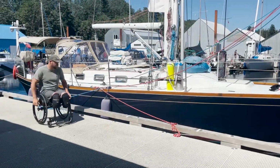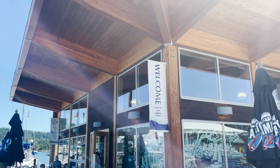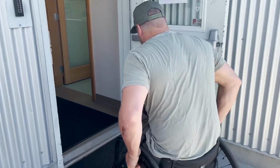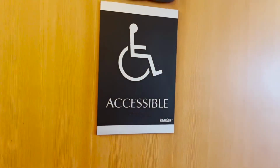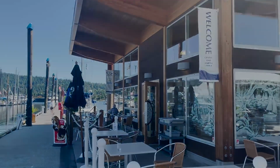Ty was a bit bruised, battered, and ribs a bit broken, so we were grateful to spend a few nights at the Ladysmith Marina, where there were accessible showers and a really great facility to heal before we made our next moves. When we are in marinas, it's not very often we find places that are easy to access when Tyler's in his wheelchair. So this was really refreshing and came at a really good time.